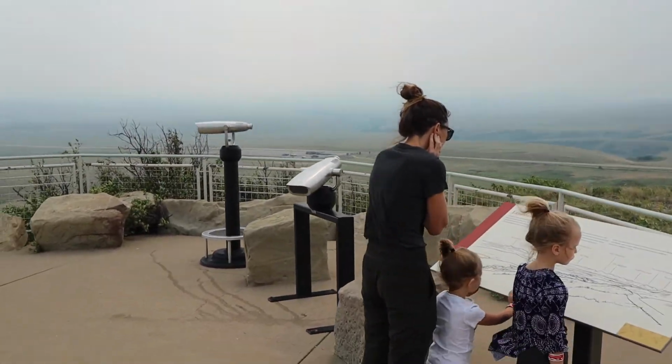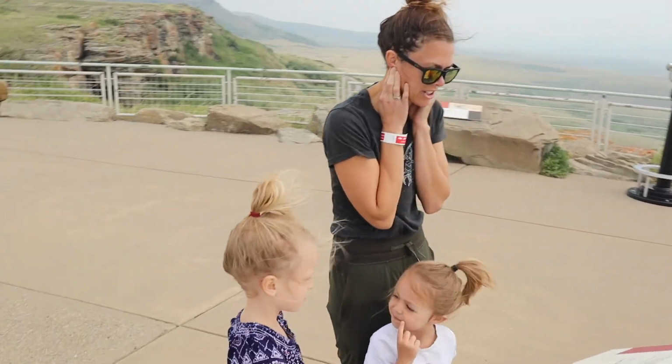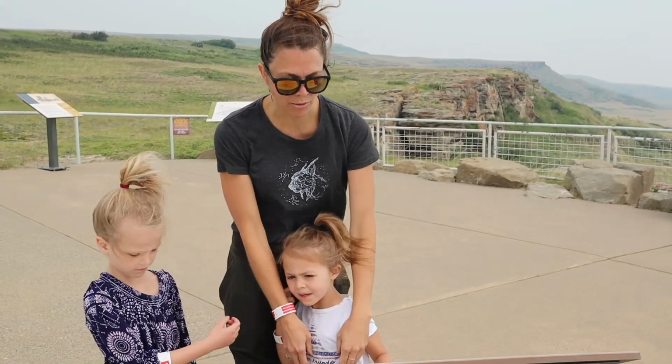The Old Man River Valley. Archaeologists believe this valley was the main winter camp area for people who used Head Smashed in. The valley provided water, animals for food, and shelter from the constant wind.